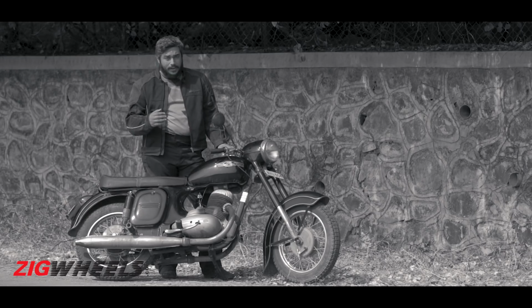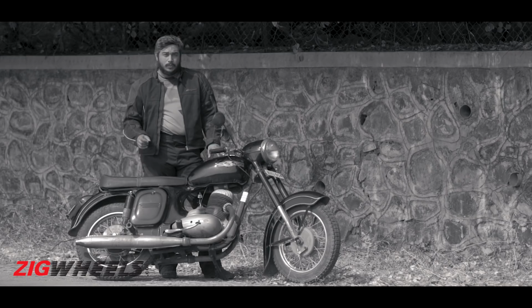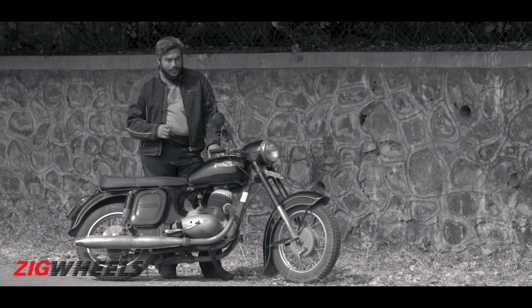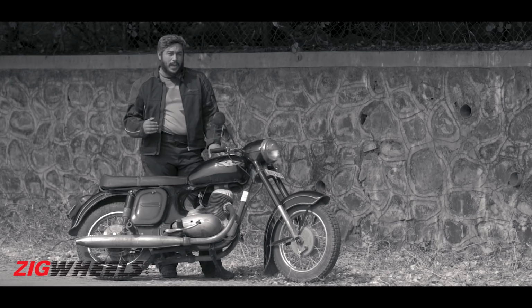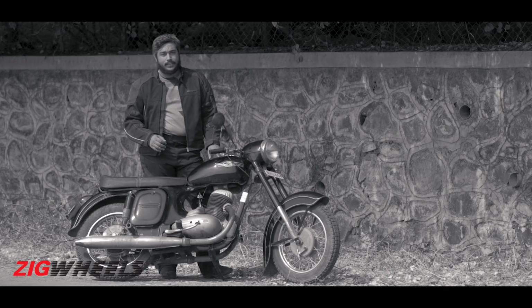And then we come to the front and rear wheels. They're both the same size, but they also have the exact same hub. So with just a little bit of modification, you could interchange the two if needed, and that allowed you to add a spare wheel as well. And that, for something from 1967, is quite incredible.